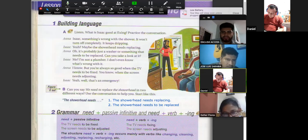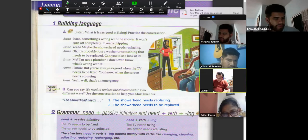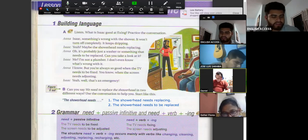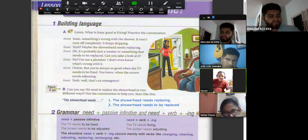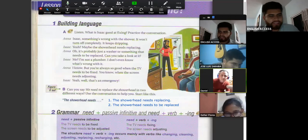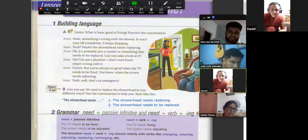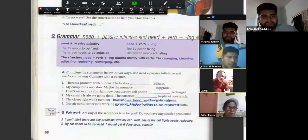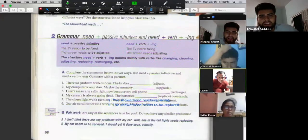All right. Well, let me connect my computer before it turns off. All right. Okay, so let's check it out. So this is our grammar, guys. This is our grammar. Literally.